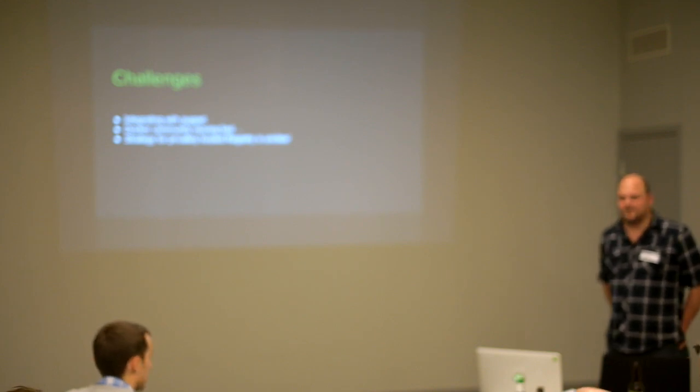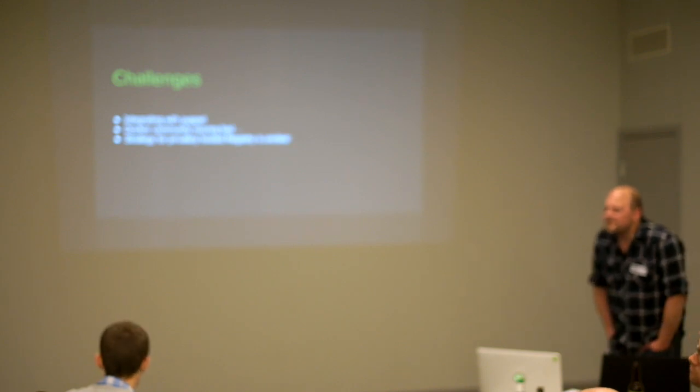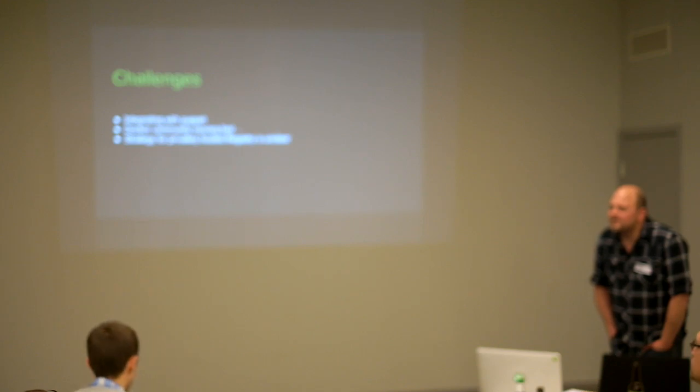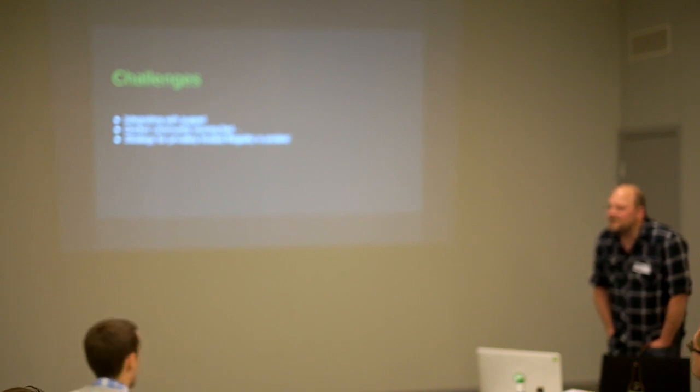Anyone else? I was wondering, when you spin up new services and they're clustered, how do you coordinate between them? And does it tie into the operating system in any way? You mean now or with Docker? Either now or the way you'd like it.